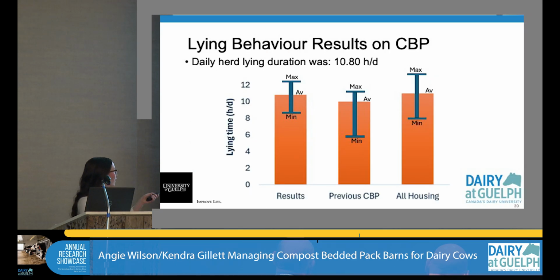first bar here. The second one here, this is the study out of Minnesota. They found a slightly lower average, but if we compare the min and the max, our study did find quite a bit higher overall.